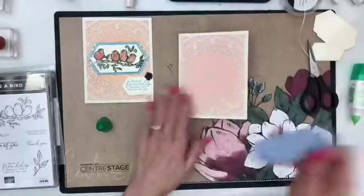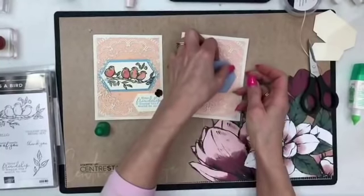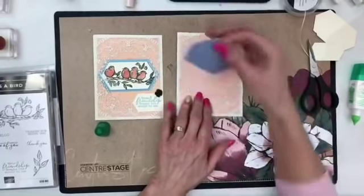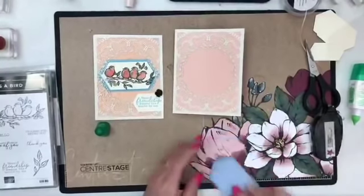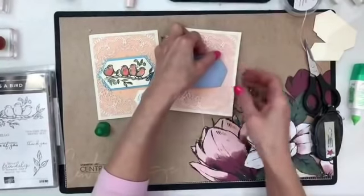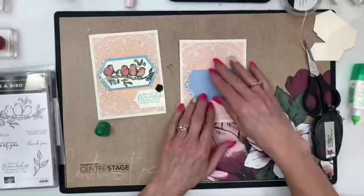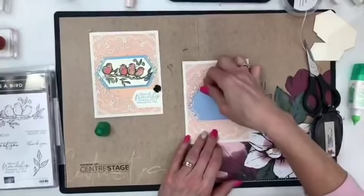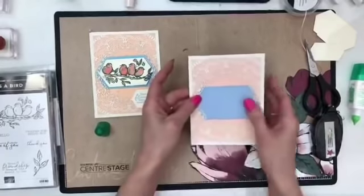Okay, so now I'm going to bring in my tag. Now this one was Balmy Blue, but this is our new Seaside Spray. And I'm just going to put that right in there. Yep. Okay. Make sure it fit. I'm going to bring in my snail. Getting all kinds of little things going on here. I'm just going to slide that right in there. Okay. And if I don't have it quite even, there we go. I can move it around a little bit.